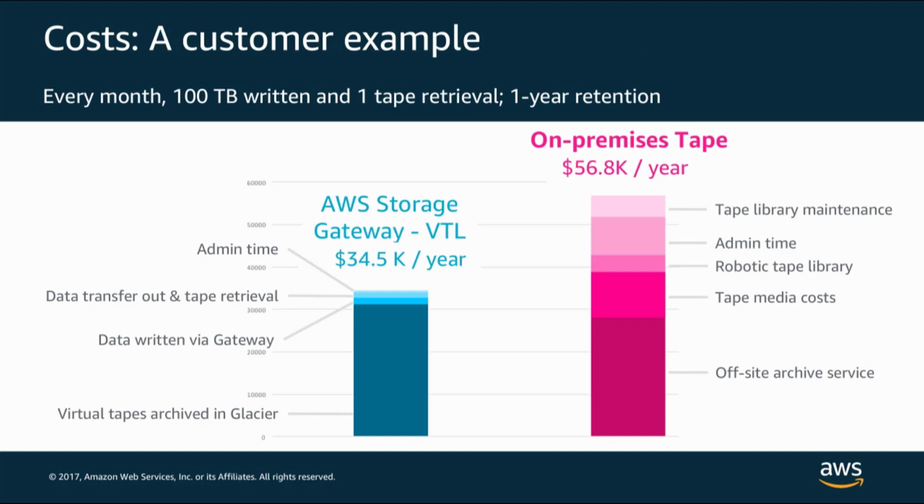Okay, let's take a look at a customer example with respect to cost. Again, this is a customer we were working with recently. They were writing about 100 terabytes a month. They were doing, on average, 1 tape retrieval, and they were keeping their data for about a year.